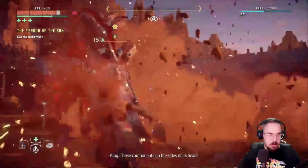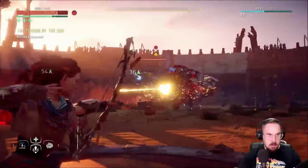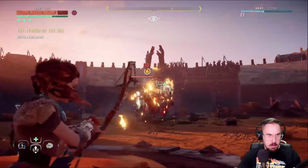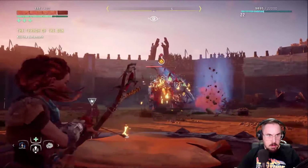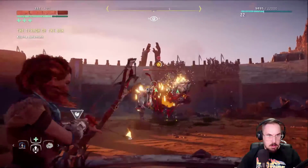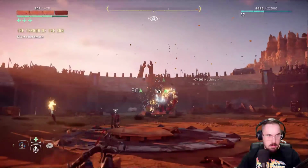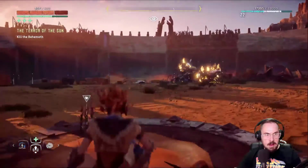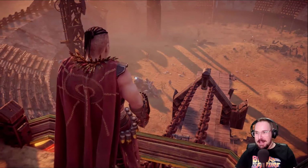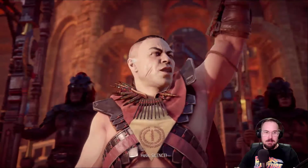Those components on the sides of its head, they've got something to do with the swift attacks. That canister on the side looks important. Yeah, well, that rock just flattened me. The rock flattened the shit out of me.